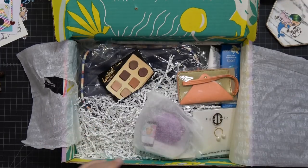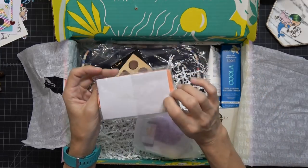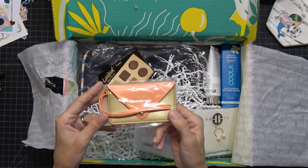Beautiful little tray. Okay, there was a type of wristlet thing. This opens up and it's just a little pocket thing, but this is a wristlet. Probably gonna give this away.